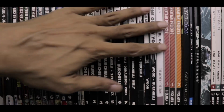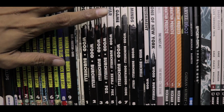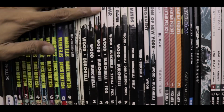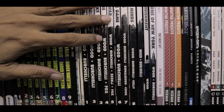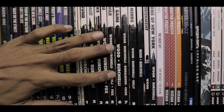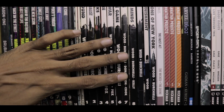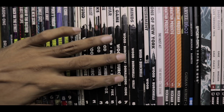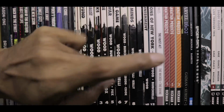And finally, we finished the shelf with a few more Vertigo titles. There's DMZ by Brian Wood, which I really enjoyed. It has its ups and downs, but on the whole, it was a solid series that got better. Then it went downhill somewhere. I don't know, it was volume 6 or 7. There were 2 volumes in the middle that I didn't like, but then it picked itself up really nicely.